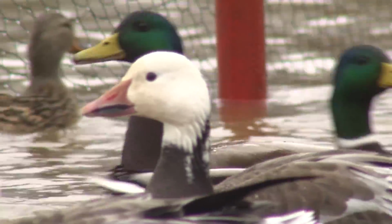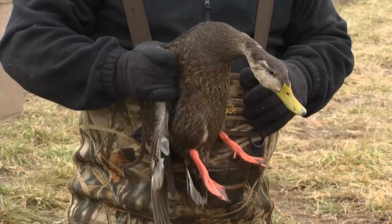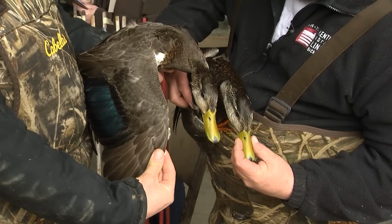We caught a lot of mallards to catch a couple of black ducks. So there are a lot of mallards in this part of the world. There are very few black ducks. In flight, they appear black, and that's where their name comes from. When you have it in hand, it's just a darker color.